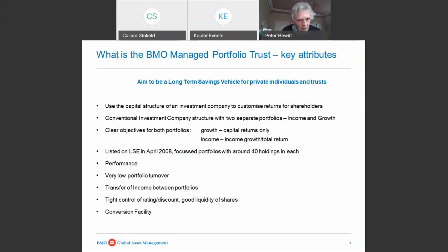Transfer of income between portfolios. I'm going to talk about that when I come on to the income side of the income portfolio. But we have a tight control of the rating and discount. The last thing I want is for shareholders in the managed portfolio trust to be trading themselves at a discount and investing in other investment trusts which may also be at a discount. So you don't want that. And we've largely achieved that.